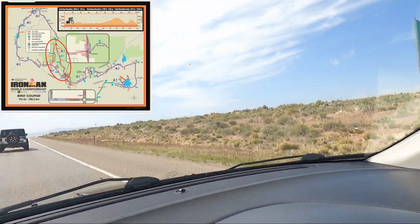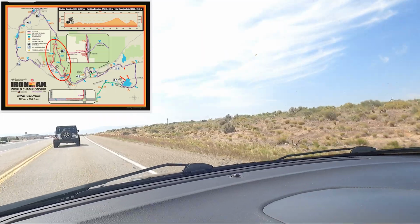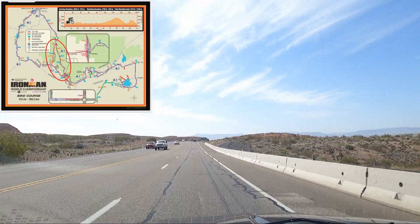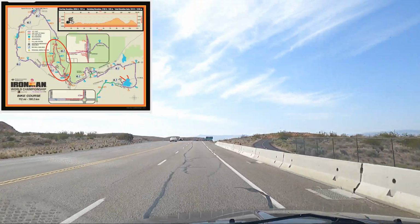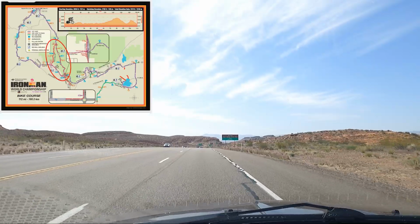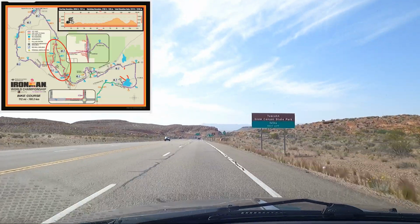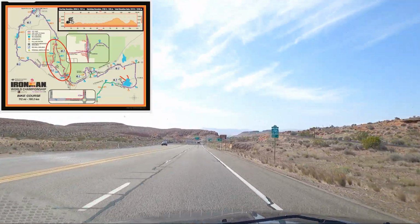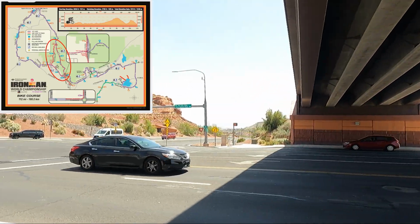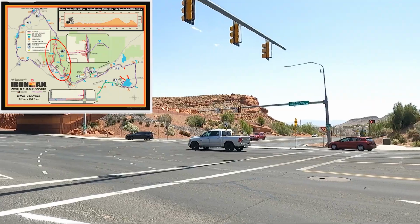So then you come down that fast descent, and instead of turning right onto Snow Canyon Parkway like we did the last time we came down that descent, we just go straight, which is all downhill, onto Bluff Road, onto Diagonal Street, and into the centre of town where the transition is. And that whole section is all downhill. Bluff Road, Diagonal Street, that's all downhill.